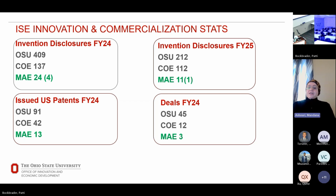And this fiscal year so far, we got 212 invention disclosures from the whole university, and 112 came from the College of Engineering, which is almost 50% of that, maybe a little more. Okay, so that's a great number. It seems that our College of Engineering is generating innovative stuff as always, but at a higher rate this year.